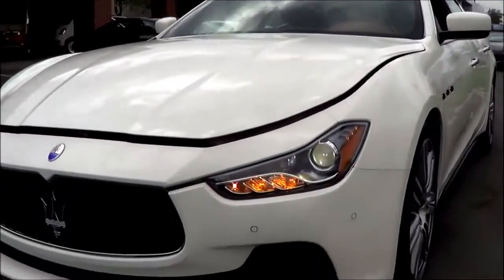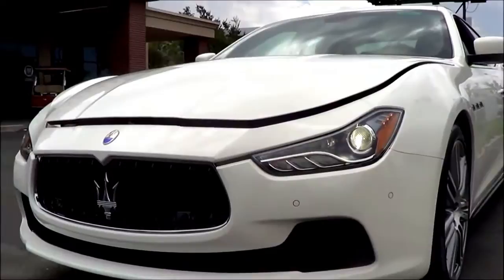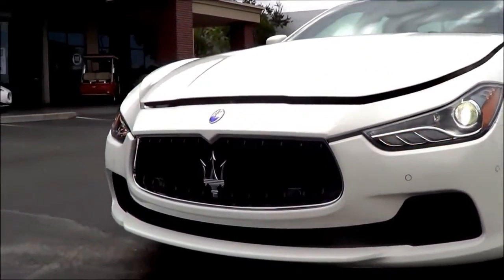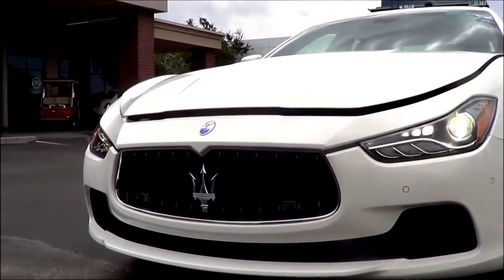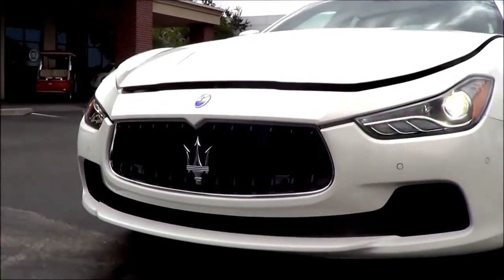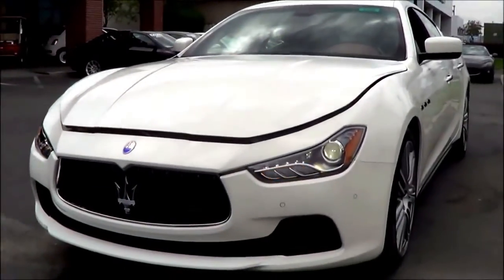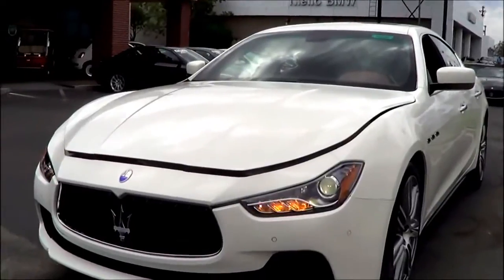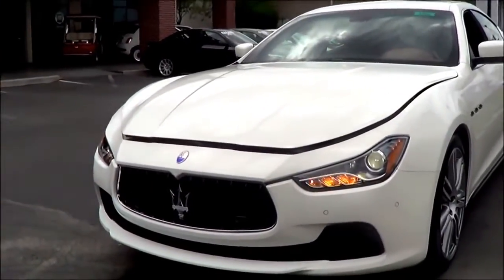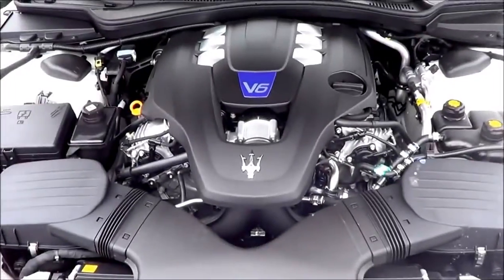HID headlights with LED daytime running lights and LED turn signals too. And I just love the grille of the Maserati Ghibli. And you do have front parking sensors too. And I love how the hood is sculpted, how it curves down like that. It's very, very unique in its styling compared to some of the German sedans.